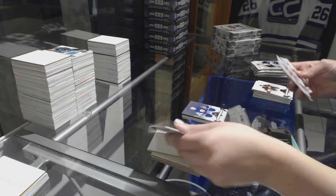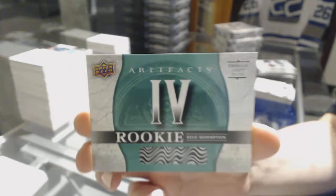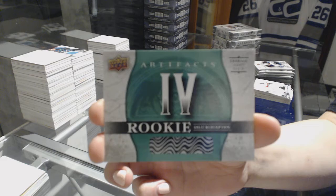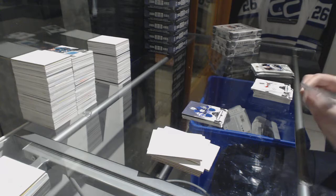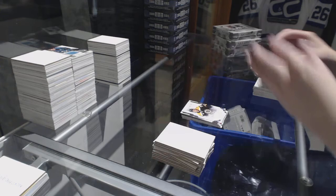We've got a rookie relic redemption, emerald jersey patch, number 4. That's a pretty sweet one. Emerald jersey patch rookie redemption number 4, which will be randomed off. Numbered to 999, rookie of Charlie McAvoy. There's all the McAvoys we've been looking for. Two in Artifacts. I couldn't hit one in Trilogy.